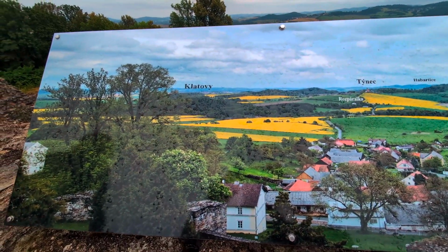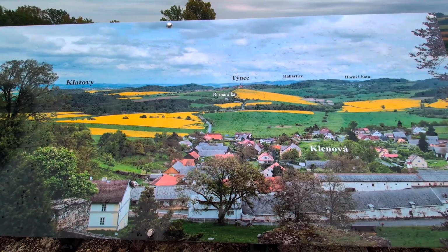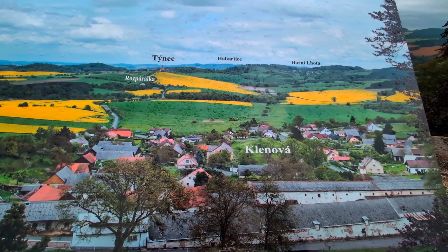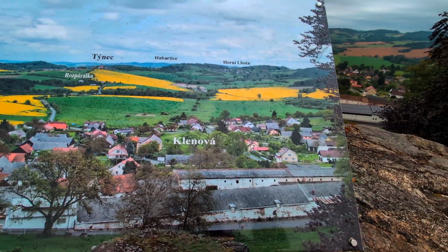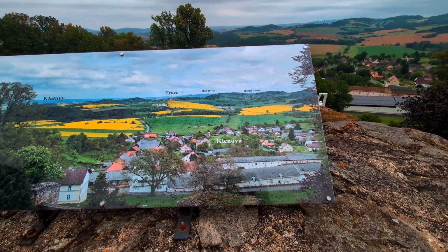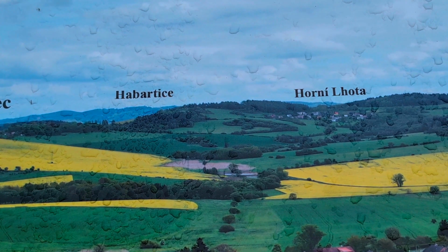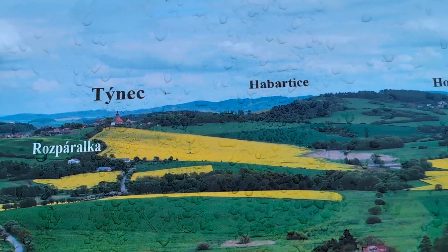Tell me about the polygonal rounded tower. The polygonal tower is located on the southwest side of the castle, offering a great view of the surrounding area. It was rebuilt in the 19th century after being damaged. They kept the original shape but added new windows and decorations. It's now a popular spot for visitors to enjoy the view.